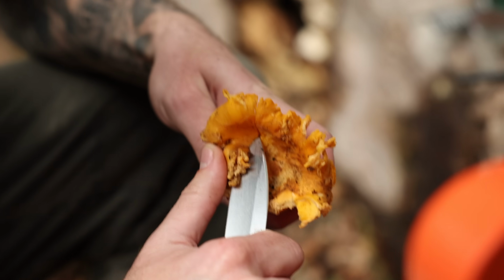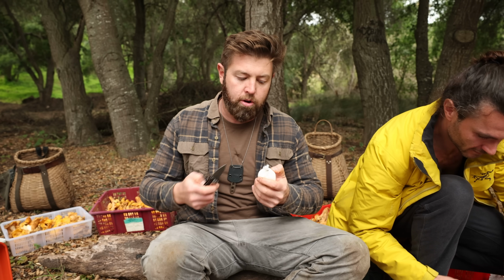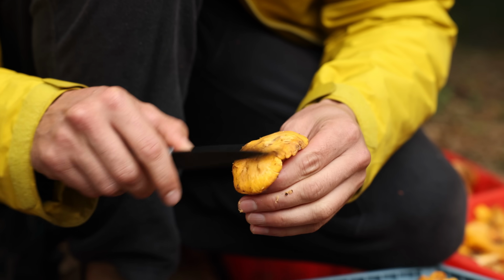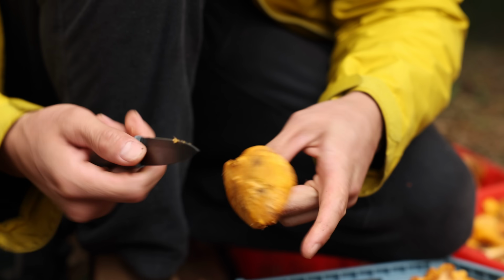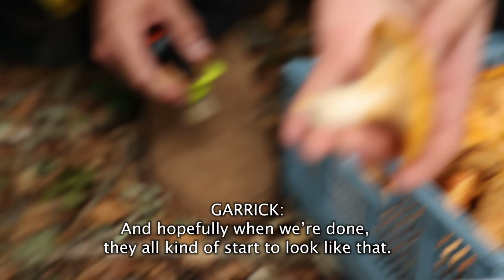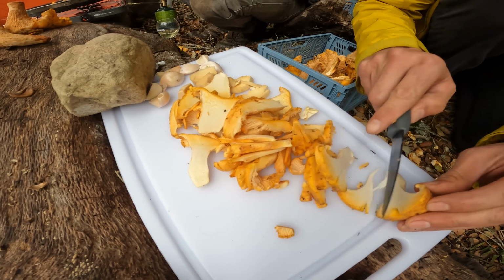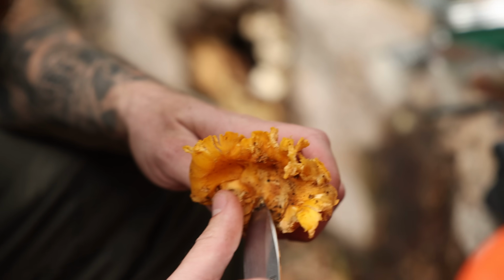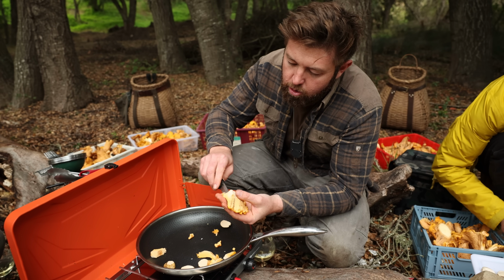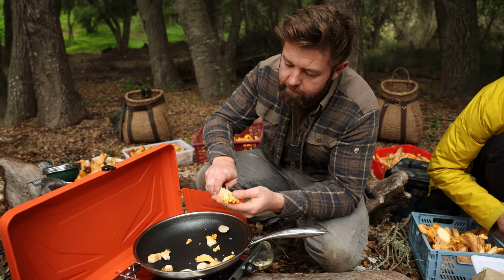What we do is we get the cleanest, best ones we can. We clean them as we go. We will cut those mushrooms up, throw them in the pan on high heat to get all of the water out of them that they've been soaking in since the rains have come. Hopefully when we're done, they all kind of start to look like that. Just sort of slicing it up, putting it right into the pan. No butter, no oil, nothing yet, because first thing we have to do is cook all the water out of it.